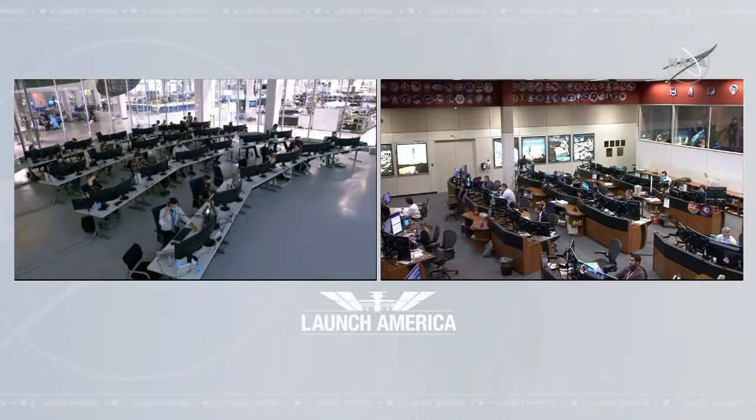So the next call we do expect to hear up to the crew is that they will have exited the approach ellipsoid. Everything occurring on time for Dragon.